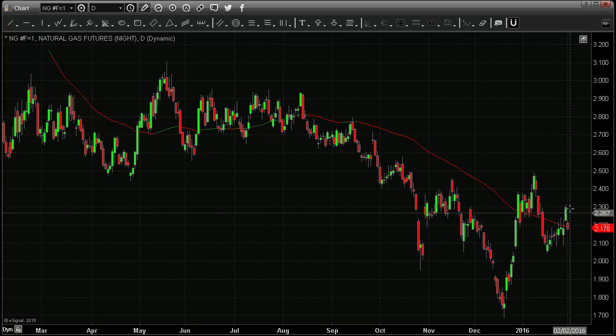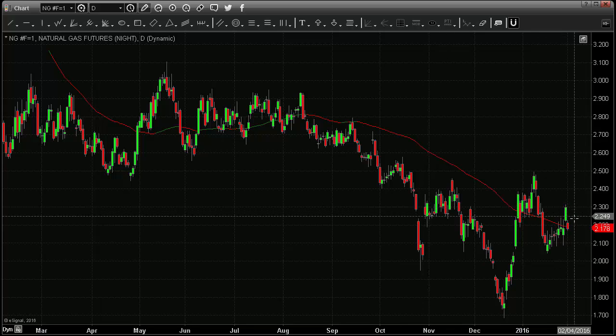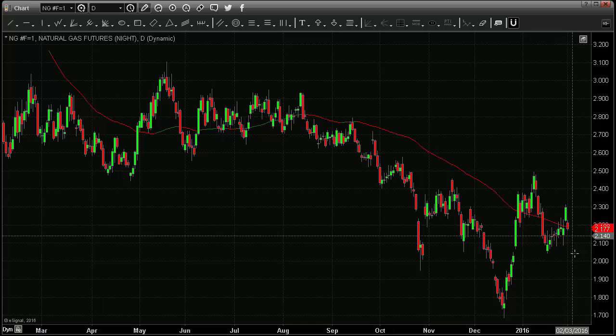So everybody started to cover, created a short squeeze right up into resistance, right through the middle of this noise and right through this previous level over here. And of course, today we're seeing big selling in natural gas, down 5.25% and continuing to fall. And that might have been the flush out. Everybody finally got out of their shorts and then the market drops without them, which is how the market tends to move.